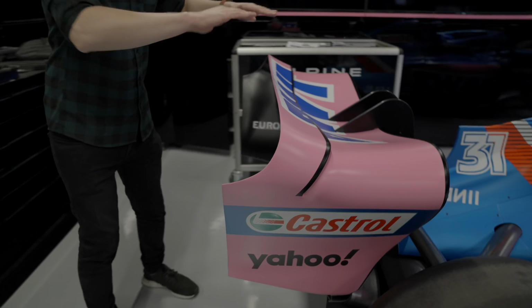Come with me down here. Look at this rear wing. This is all mandated now, the shape of this.